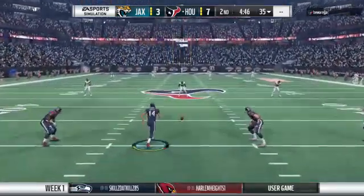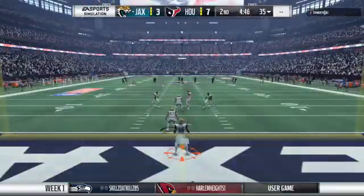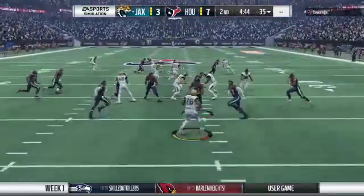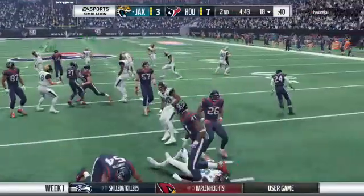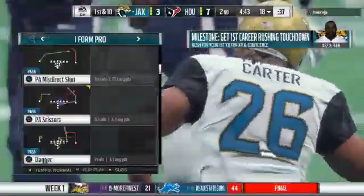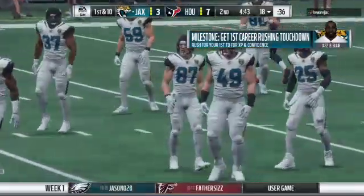Zerline out now to kick this one away. That's fielded in the end zone. And the decision to bring it out is going to cost him about 7 yards all told as he's taken down back shy of the 20. And out now comes Jacksonville as they get ready to go.